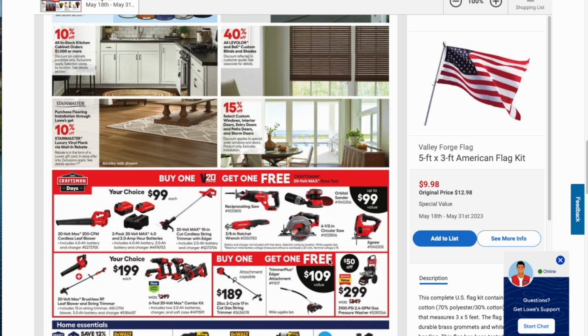So buy one get one free. So you buy the attachment capable 25cc 2-cycle 17-inch gas string trimmer and get a free trimmer plus edge attachment. That's a pretty good deal on that one. You got a 3100 psi, 2.4 gallons per minute gas pressure washer for $299. That's a pretty good deal on that one.